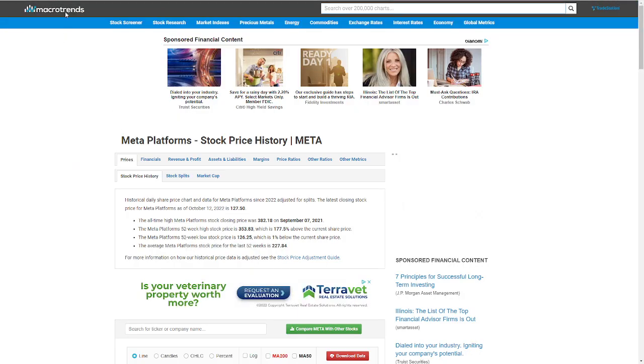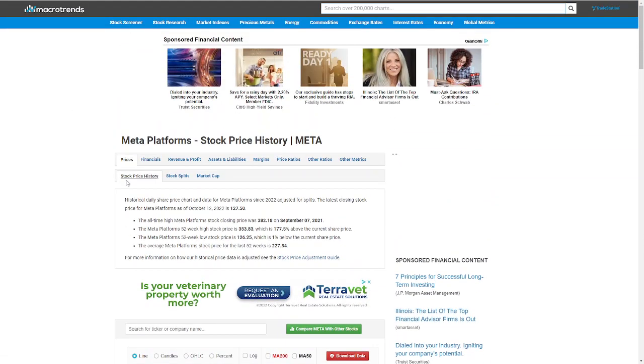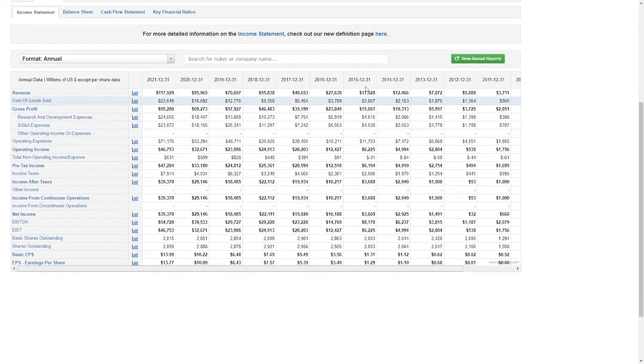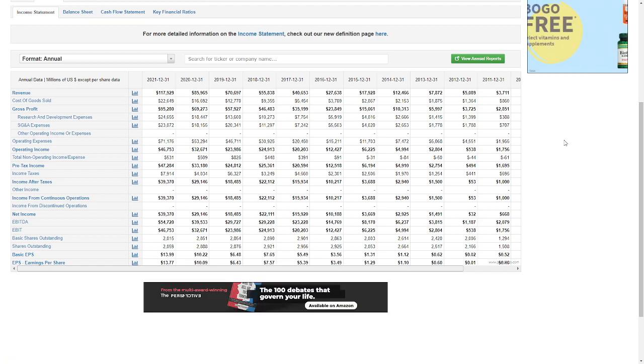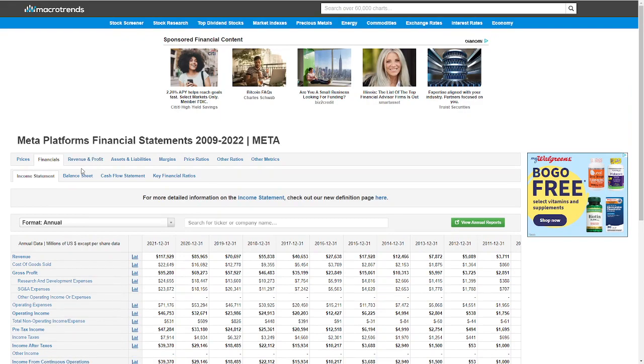Next, you go to macrotrends.net, which is essentially a compiled information database of all the past quarterly and annual filings. This just makes it easier to look at. Of course it shows the basic stuff: stock price history, market cap, stock splits. Then we get into the financials, and this is what you would see on an SEC filing for a quarterly report or an annual report. Not too easy to look at, but that is why we have the other ratios.